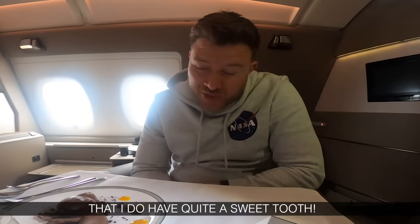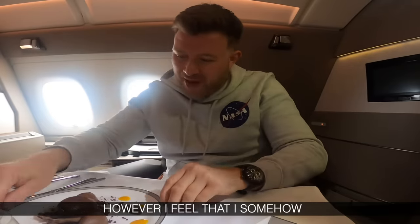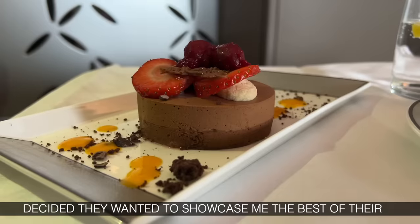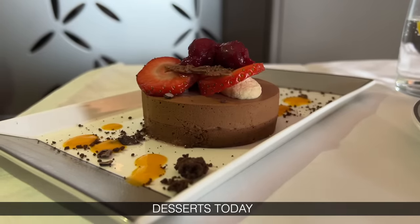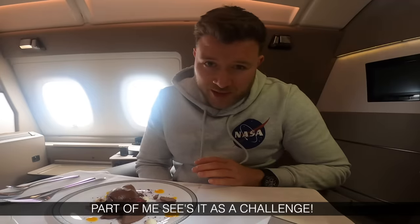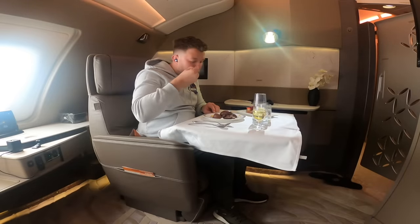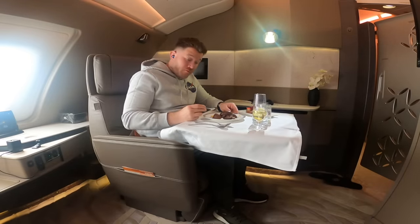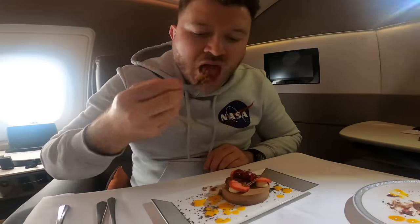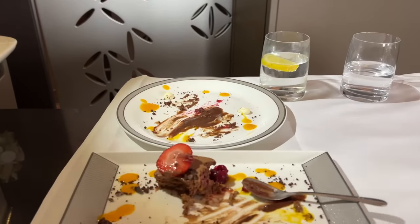Now, many of you will know that I do have quite a sweet tooth. However, I feel that my match may very well be made here. For airline staff very kindly decided that they wanted to showcase me the best of their desserts today. I've been told, don't worry if you don't finish it all, part of me sees it as a challenge. And challenge it was. First up, the chocolate ganache with a chocolate sorbet and cookie crumble. Rich, playful and very sweet. The arguably classier option was the coffee and chocolate tort. This was lighter, but still as decadent and as sweet as the previous dessert.